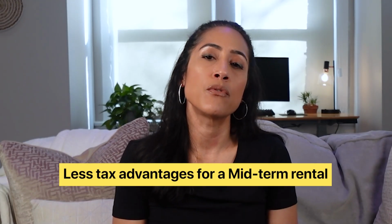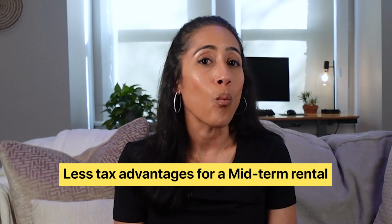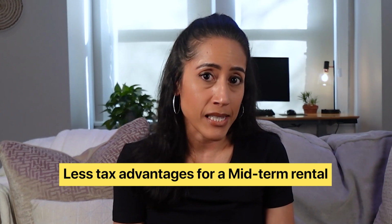Another con is that you don't get the tax advantages of a short-term rental when you rent out your home on a midterm basis. There's a provision within the tax law that allows hosts of short-term rentals to have big deductions against their active income if they host stays of 7 days or less and they manage the property. You will not get this tax advantage if you host midterm stays. Why? Because you don't meet that first threshold of 7 days or fewer on average.